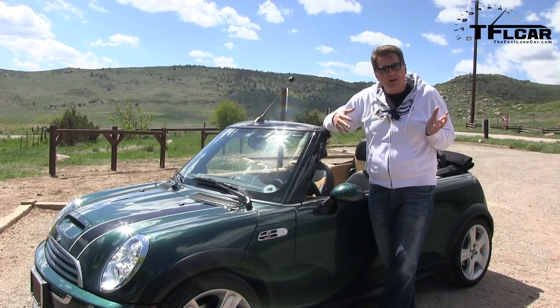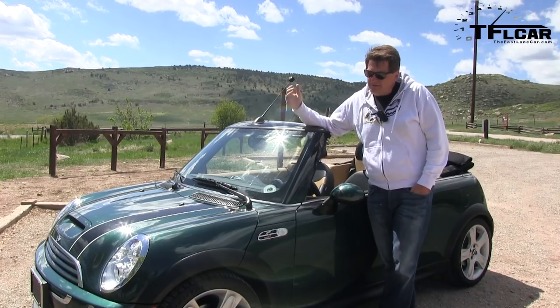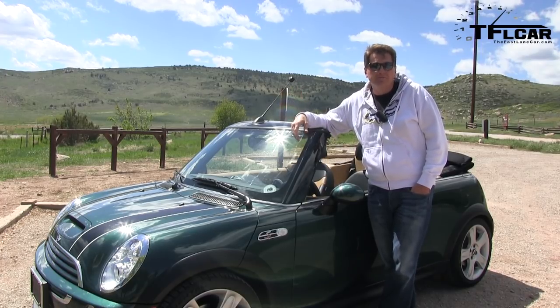The car is smaller, it's tighter, and I think, of course, it's a lot more fun because it's supercharged and not turbocharged.